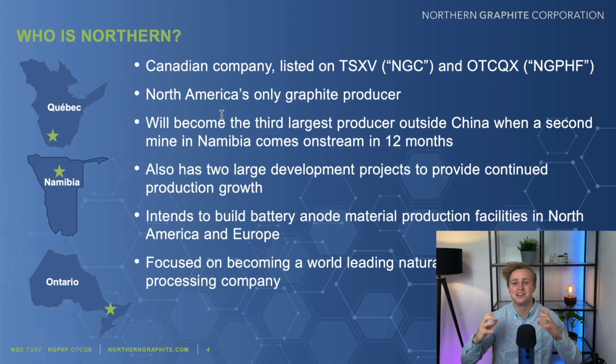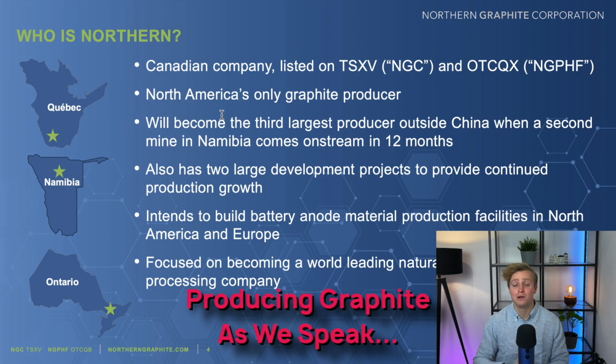This company has the full rights to 3 different graphite properties, of which 2 are located in North America and 1 in the all too familiar Namibia. And like I stated before, one of these properties is actually already producing graphite as we speak. So the potential is there. But is it a safe enough bet to invest in?